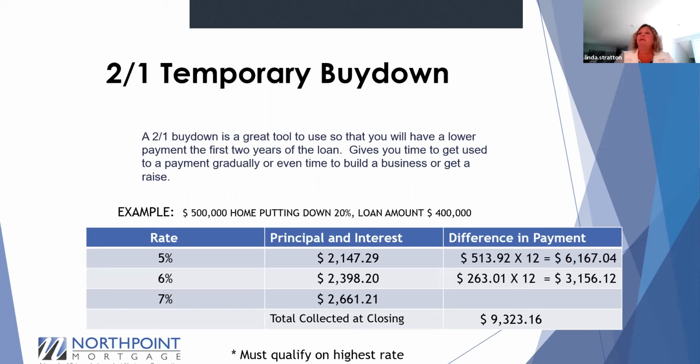But it allows you to maybe get into the payment a little bit and not necessarily start with the highest payment, but maybe gradually get into it. Or let's say you're planning on your job where you'll be making more commission, more income in the next few years. So you'd rather have a lower payment that first year. It allows you to do that. A seller can pay the buy down cost. But I did this calculation as I showed you.